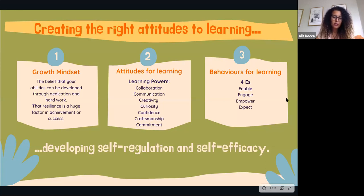We empowered our children by giving them the opportunity to speak, by giving them coaching sessions so that they could create goals for themselves that they could work towards, and by giving them the feeling that they had some choice in their learning. And then lastly, expectations. We all had high expectations for our children.